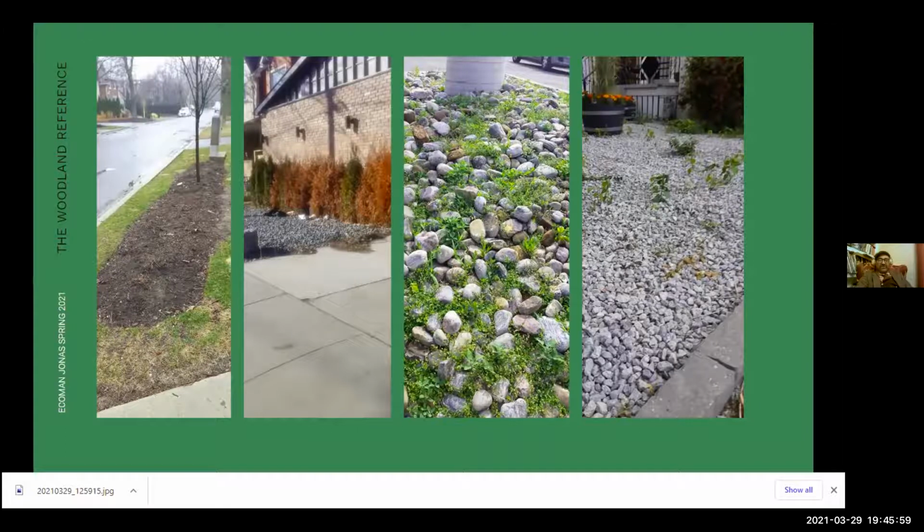And then the two landscapes on the right show people who are just laying down fabric and putting down pebbles, and that is considered low maintenance. But of course, it gets colonized right away by all kinds of interesting species.